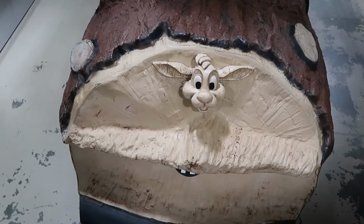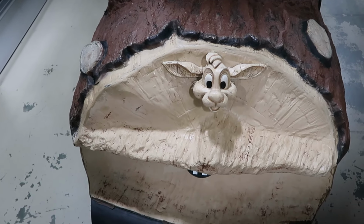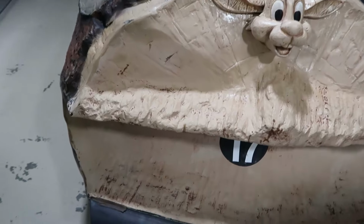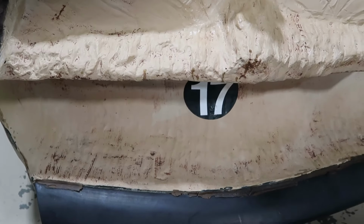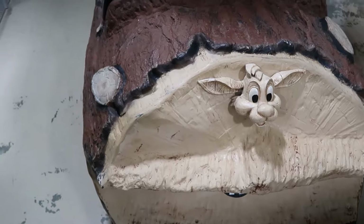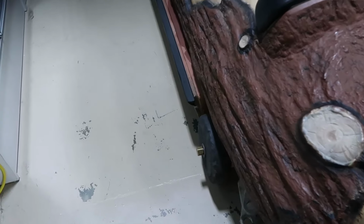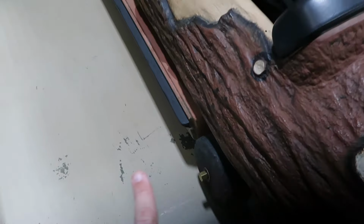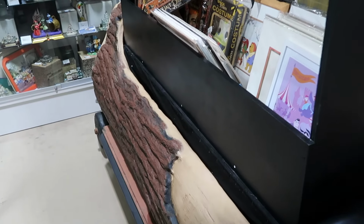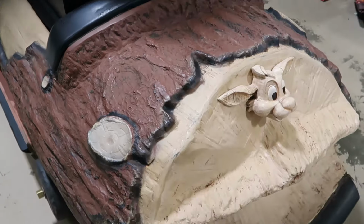This is what I was saying. They do have some of the Splash Mountain ride vehicles from Walt Disney World. You can see Brer Rabbit on the front. It looks like this is ride vehicle number 17. It still has the original bumper. This is incredible. Some of the finds you're going to see here at the Lakeland Antique Mall are seriously something else. You have the original rubber wheels, the bumpers, and they're using this for a different purpose. They're putting some different merchandise and things inside there.